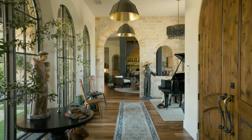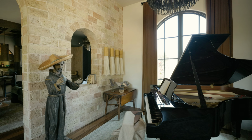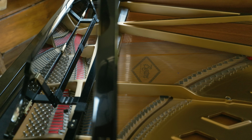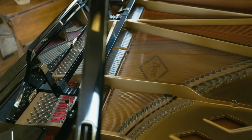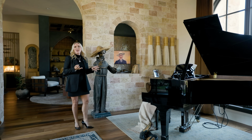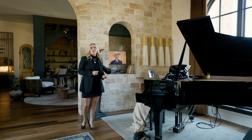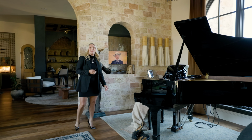Off the entry, we've got a piano lounge. I think this space is so fun because we've added a lot of texture and a little bit of subtle color. This home is about great taste, great music, and having a little bit of fun, which was why we've got a pair of cowgirl boots sitting right here. It would not be complete.